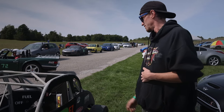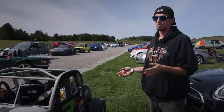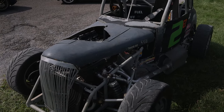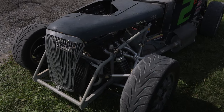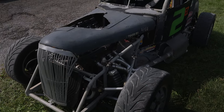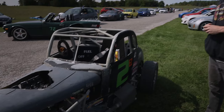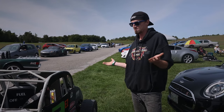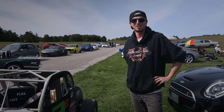As far as the car, it's been stripped all the way down from what it was and completely rebuilt and put back together with a square frame and properly aligned. So instead of going sideways, it goes kind of straight now. So yeah, other than that, there's nothing really fancy to it. It's a motorcycle engine in a car, and it's fun. It's a lot of fun.